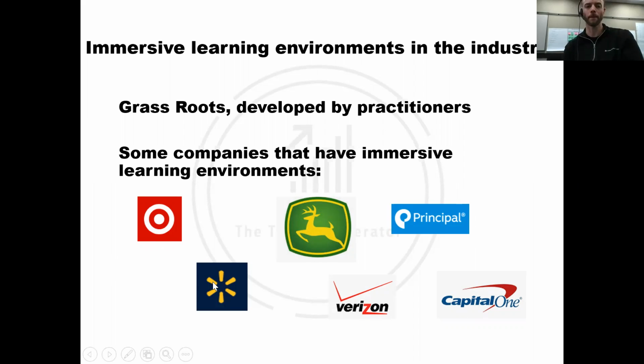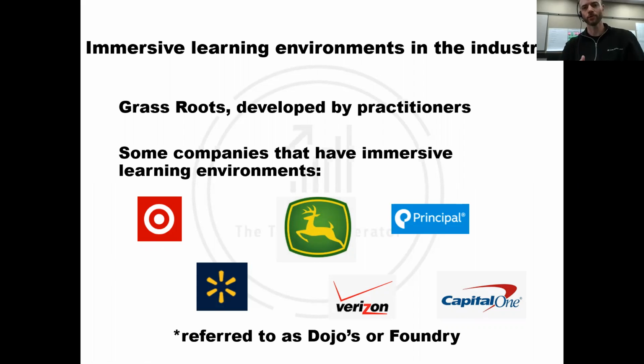So, Walmart, I've seen pictures of their immersive learning environment. John Deere, Verizon, Principal, Capital One. And most of these companies are calling immersive learning environments dojos. John Deere is calling theirs a foundry. So there's no industry standard or set way that you have to call these environments. But companies are gravitating towards dojos for their immersive learning environments. But they all stand for immersive learning environment. So here at CUNA Mutual Group, within the coaching team, we're actually calling ours the Team Accelerator. We just decided to make ours specific to CUNA Mutual Group.